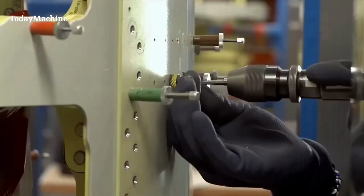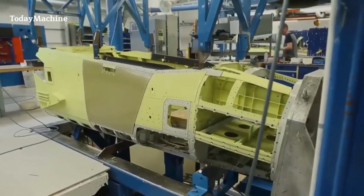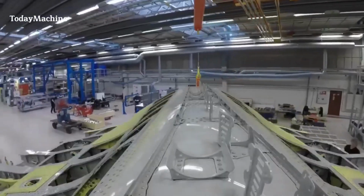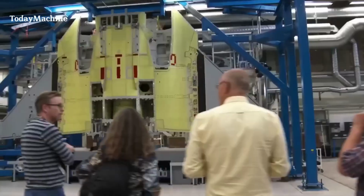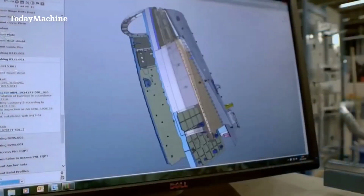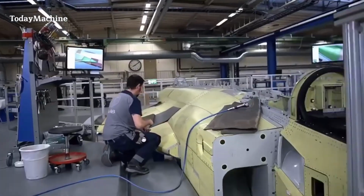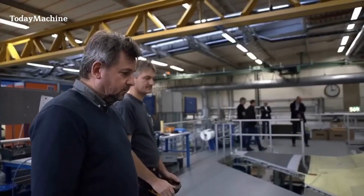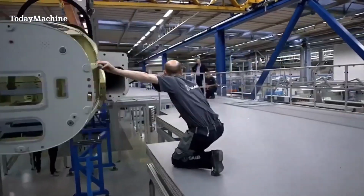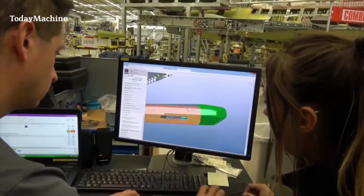The Gripen is a light single-engine multi-role fighter aircraft with a length of 15 meters, a wingspan of 9 meters, and a maximum takeoff weight of 16,500 kilograms. It can achieve a maximum speed of Mach 2 at high altitudes and 1,400 kilometers per hour at low altitudes. The aircraft features 10 pylon stations that allow it to carry reconnaissance pods, weapons, and external fuel tanks.